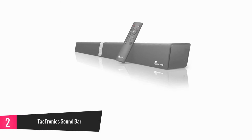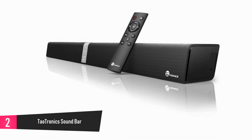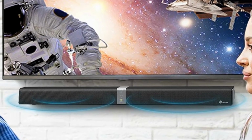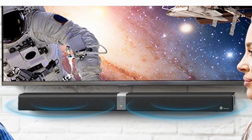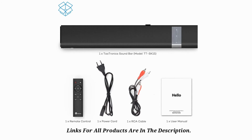At number 2, TaoTronics Soundbar. This speaker is fantastic because it gives you the option of using wireless or wired connections. So whichever you choose is up to you. If you decide to use a wireless connection, you can be confident that you can connect it with a mobile device which is up to 10 meters away. This device makes room for dual operations. You can decide to use a remote control or top quality metal control.